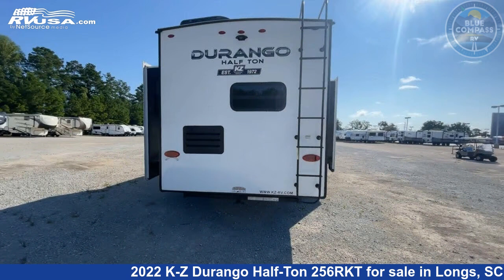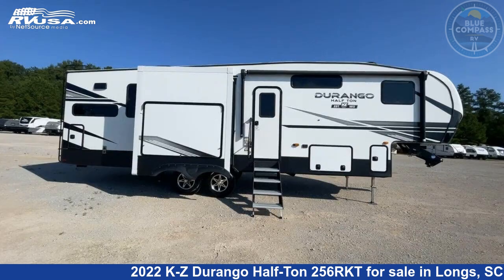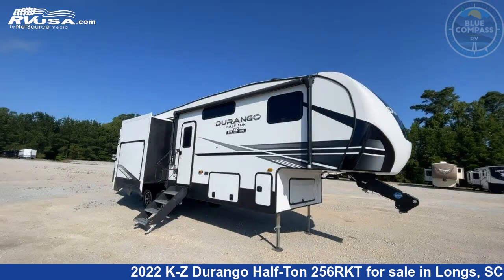This used KZ is 33 feet 0 inches in length and features sleeps 5, slide-out, and 55 gallons fresh water capacity. The floor plan layout of this fifth wheel features front bedroom, outdoor kitchen, rear kitchen.